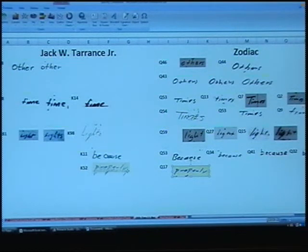"Proper" lines up, P-R-O-P-E-R, all the way down. L-Y, shifted to the right just a little bit. Our L-Ys are spaced nicely between both authors.